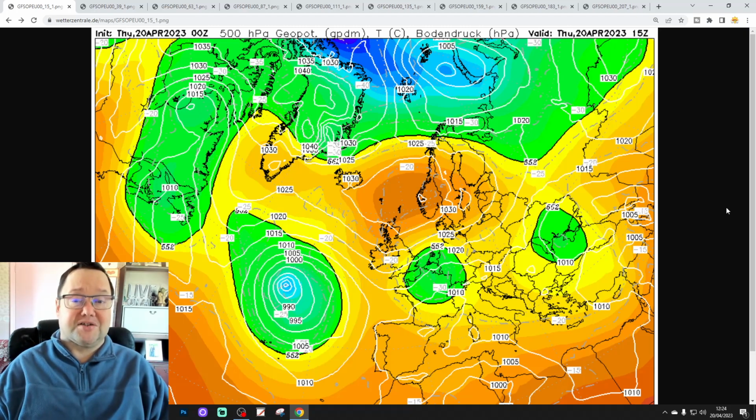So as always on a Thursday, we're having a detailed look at the weather for the next week to 10 days across Europe, and I shall get on that for you in a moment.